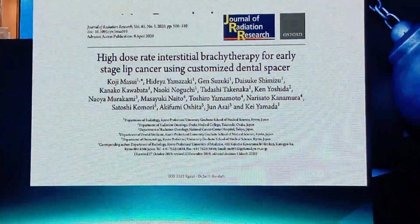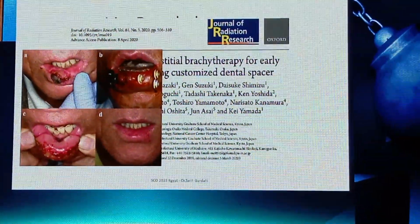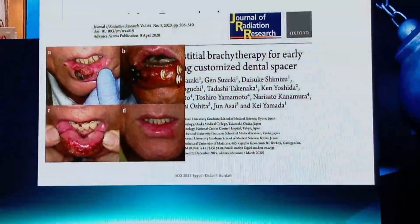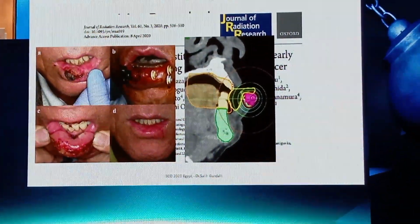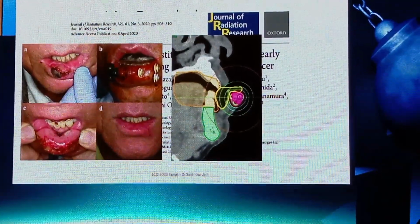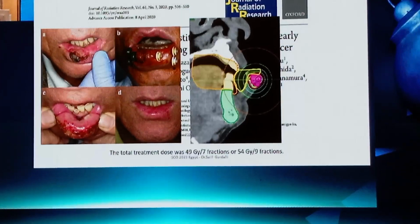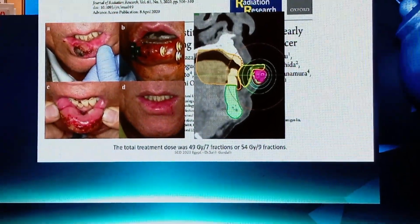Another lip article, not recent anymore, but 2002. This is another lip one. This one you may see a different plastic tube system with numbering, so that's why it doesn't have any sticking out catheters. So at the end of the day, another 3D plan, and this is the picture about the algorithm. You see how much air you have around the target volume. We strongly need to have a model-based calculation to get a better dose for this. And they use 49 Gy in 7 fractions or 54 Gy in 9 fractions, different fractionation for different patients.